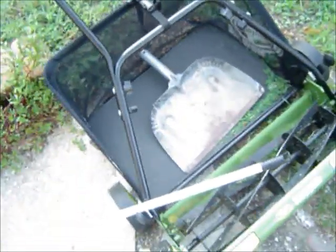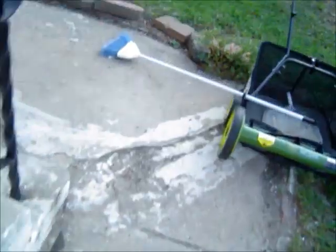Even better, you can get something like a dustpan. You can use that to scoop the grass, and when you're scooping the grass, you can take the grass with the dustpan and put it directly into a trash bag. Oh, there it is. It's all the way down there. Hold on. You can put it directly into a trash bag like this.